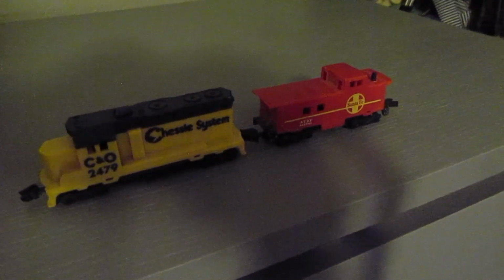Alright, hey everyone, I'm up in my room right now. Me and my parents just got back a few minutes ago, and if you remember, I said earlier I was going to show you those two things I got at the steam show. They're on my wardrobe right now, so I'm going to show you them. This is what I got at the steam show. It's a diesel locomotive and a caboose.